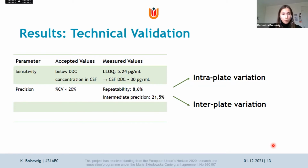The next parameter would be intermediate precision or inter-plate variation that tells us how much our measurements vary between different runs. And here we were measuring an intermediate precision of 21.5%, which is a little bit higher than the accepted value. However, due to technical complications, these two measurements were only based on 2 separate runs, which is why we are very optimistic that with further measurements, we will be able to decrease these values even more.